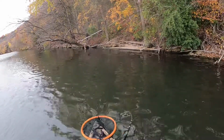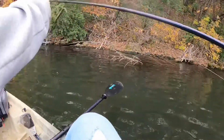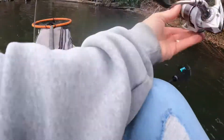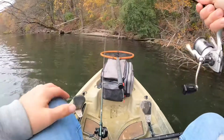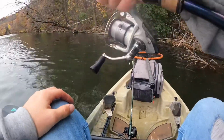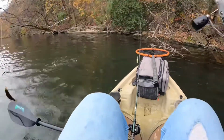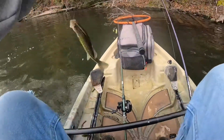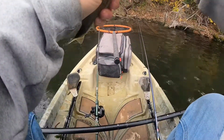I'm getting tapped. Back and forth. But because I was getting some bites right here, I'm gonna try to drop this right here. Come on, Nico. Bring it home. You can do it. Just give me one out of here. There he is. Yeah, not exactly what I thought, but it's a fish.